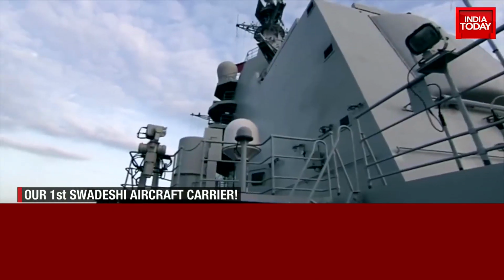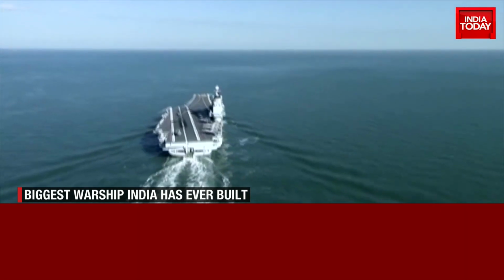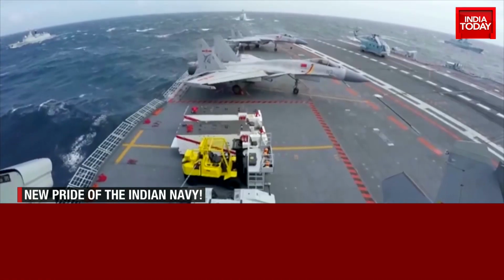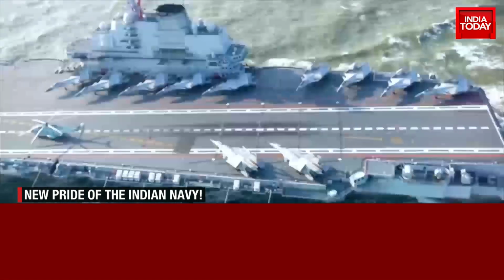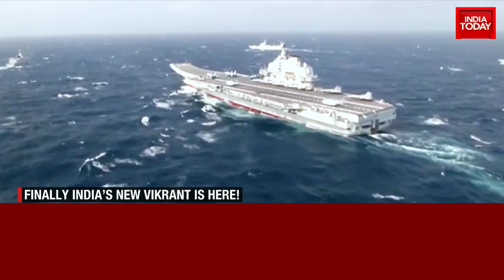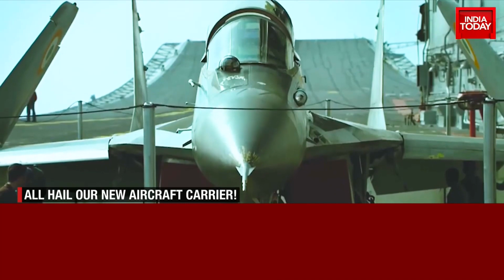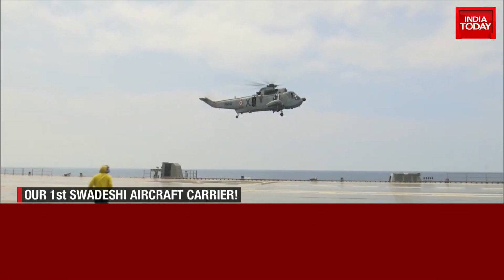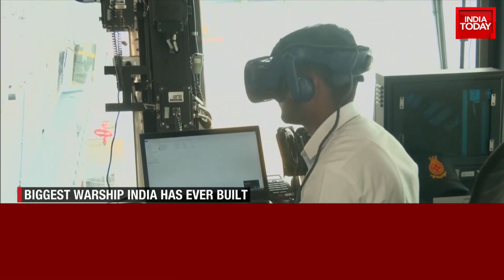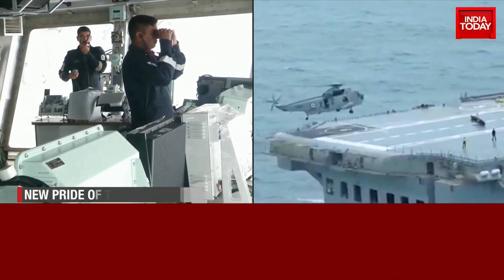On the other hand, the Chinese Navy has 2 functional aircraft carriers, with the third one expected to hit the seas soon. But it will take a while for it to be fully operational, and a 4th one is also in the pipeline. Air operations are most crucial for an aircraft carrier, adding a punch to warfare capabilities. The challenges in these operations are unique, very different from operating air assets from land.